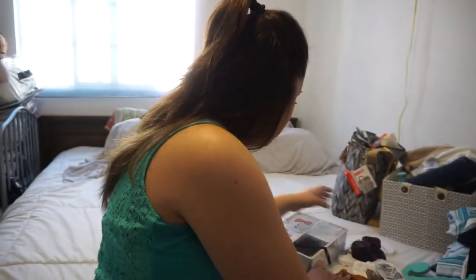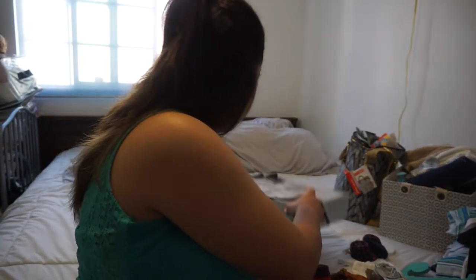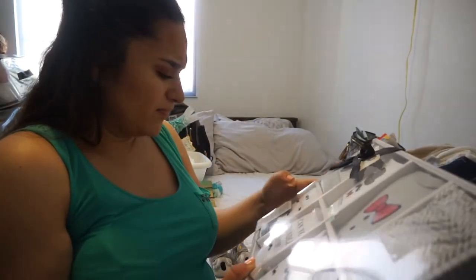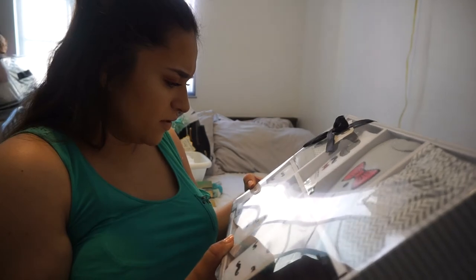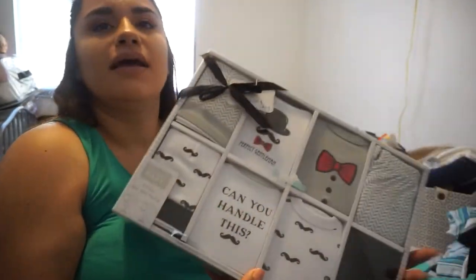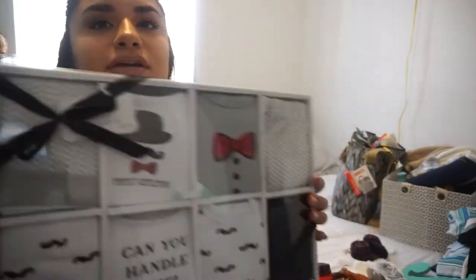And then this is cute. This is for my brother and his girlfriend. They got us these. What is this? An 8-piece Grow With Me set. Oh, so one is 0 to 3 months, another one is 3 to 6. I thought this was super, super cute, guys.